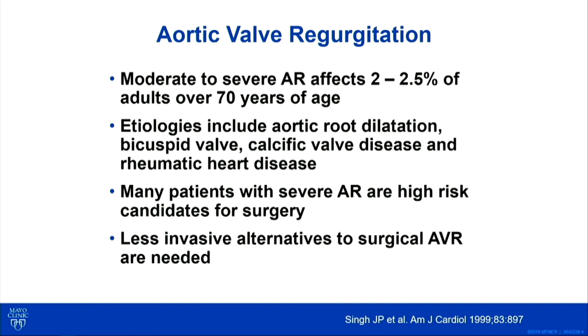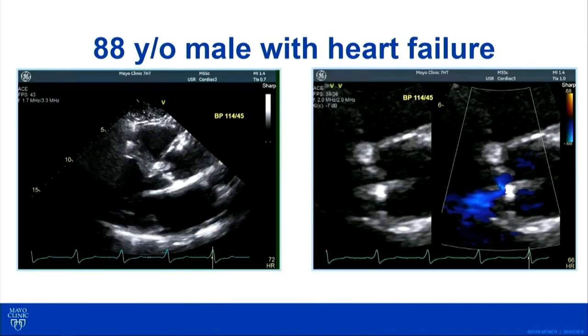Many of these patients, with a growing elderly population, are at high risk for surgery, so we do need less invasive alternatives to surgical aortic valve replacement. So here's a case that I had recently.